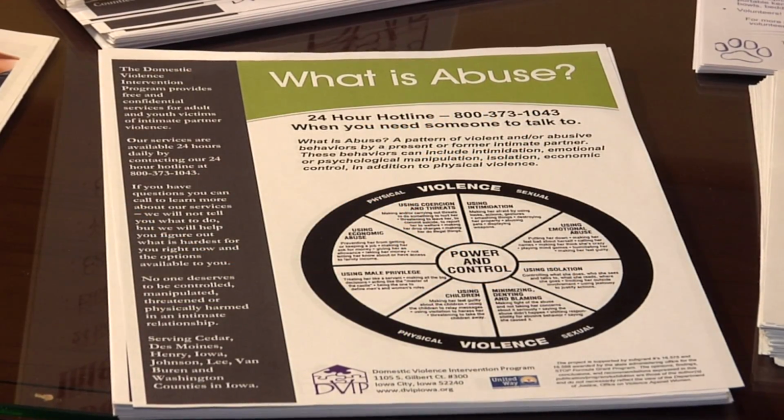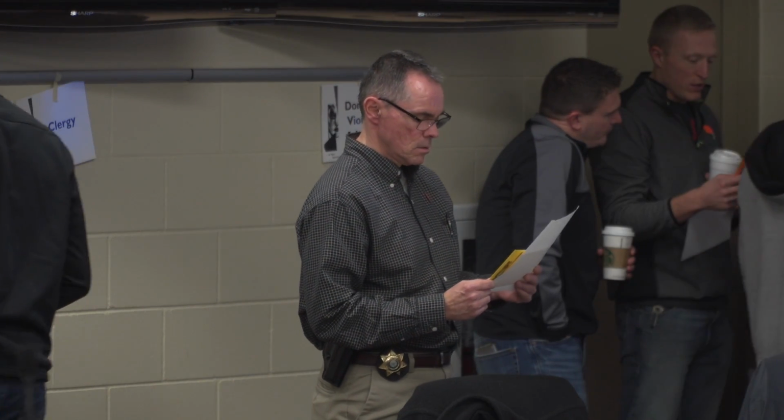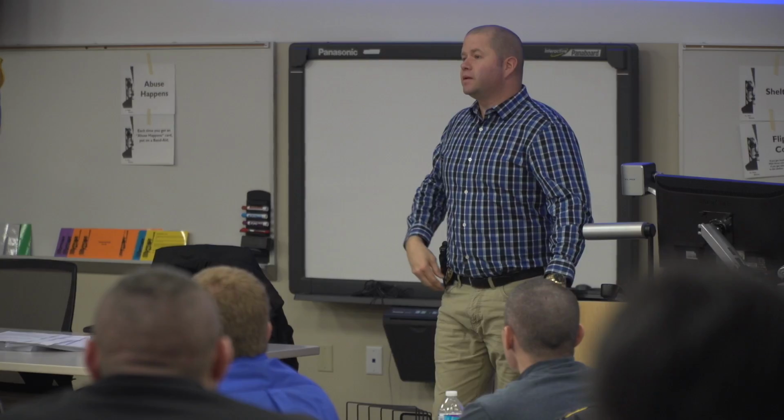Working better to address domestic abuse and sexual assault and stalking, it's a constant uphill battle with law enforcement. I think that what this grant is going to do is allow us the opportunity to implement those best practices and put forward the models that are going to be followed by other communities.